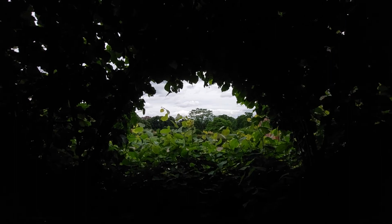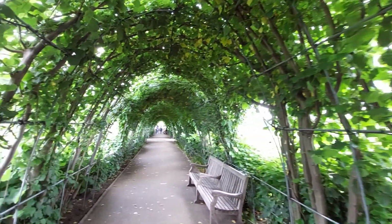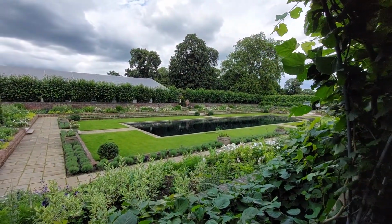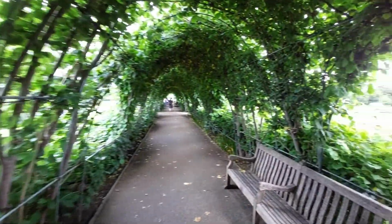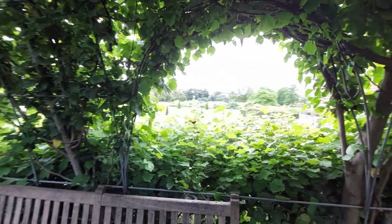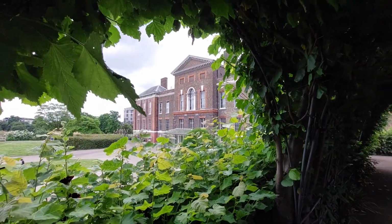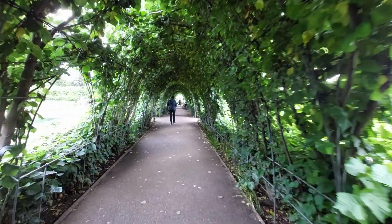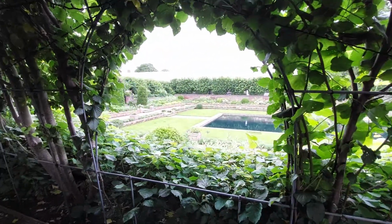And as you can see, there are many amazing angles where you can get simply phenomenal photos here in the Sunken Gardens, where of course you can find the recently unveiled statue of Princess Diana. How amazing are these views as we walk around.